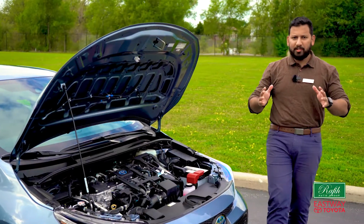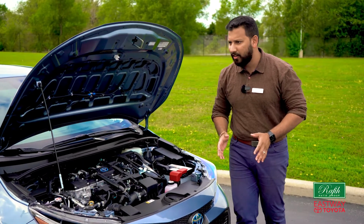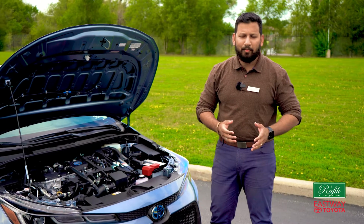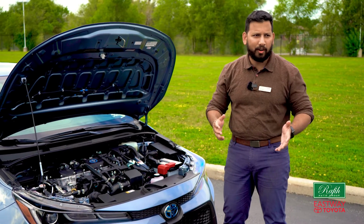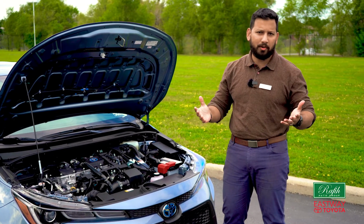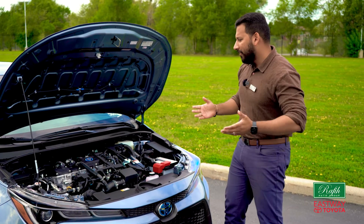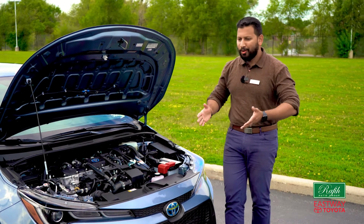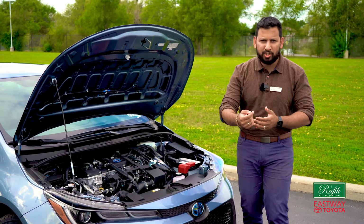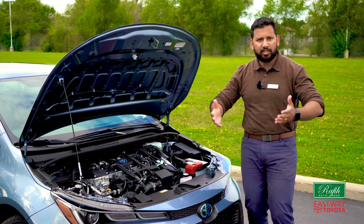The Corolla has always existed to be the car designed to be easy on your pocket. Now, even the standard Corolla boasts amazing fuel economy, reduced maintenance and insurance costs, and overall running costs and ownership costs at the end of the day. Now, adding the hybrid powertrain to the already existing efficient Corolla makes it the most efficient car in its category.